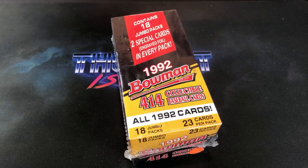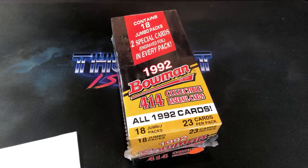I've been wanting to rip it open since the day I got it. This is one that I've had on my radar for a while. These boxes are pretty expensive. Generally, these go for over 400 bucks. Luckily, I was able to scoop this one for about 300, so I figured now was the time to rip one of these boxes open. I want to thank you guys all for being here and sharing the excitement of 92 Bowman.